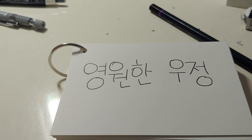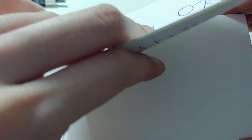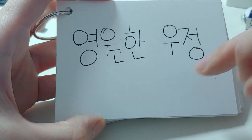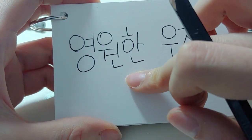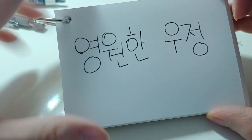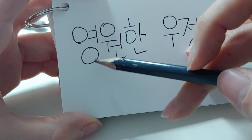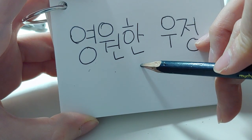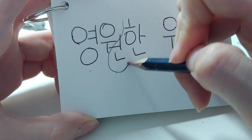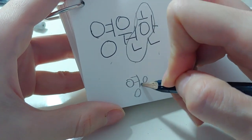Before we finish the lesson, I want to practice with some sentences and phrases that I brought, to practice reading correctly. This means friendship forever. This one means friendship and this one means forever. It's an adjective, but anyways, the point here is to read correctly. So 영, right? 영, 원, 한. But here you can see consonant assimilation happens, so 영원한.